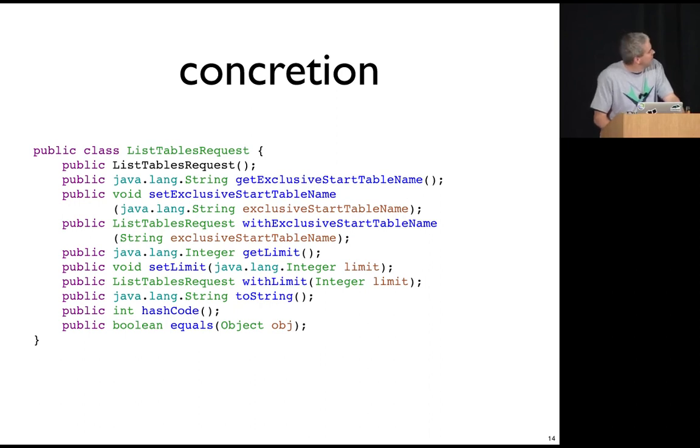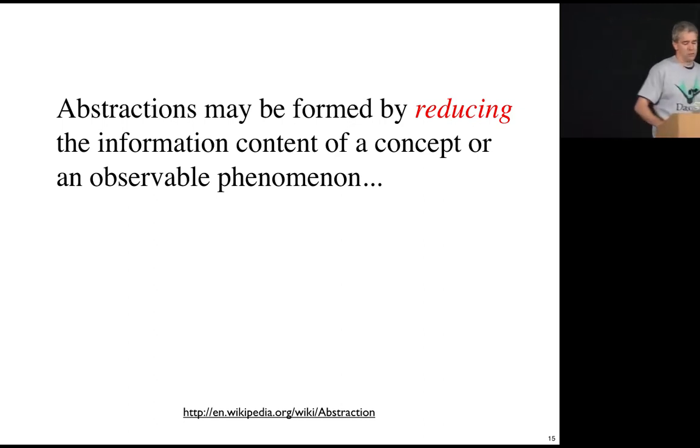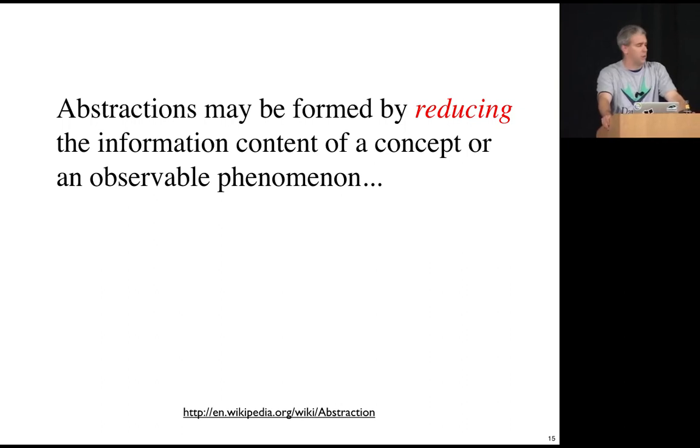And there actually is a way to talk about that that's useful. This is not computer science. This is just the dictionary definition of abstraction. The job of abstractions is to reduce the information content of something so that you can deal with it and not have to deal with the whole of the thing, just deal with the part that you care about.